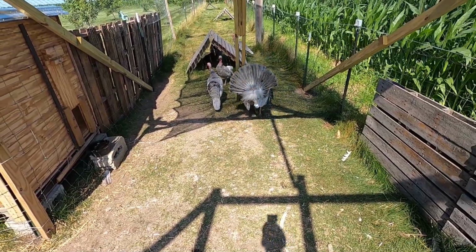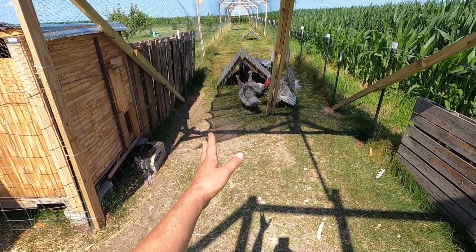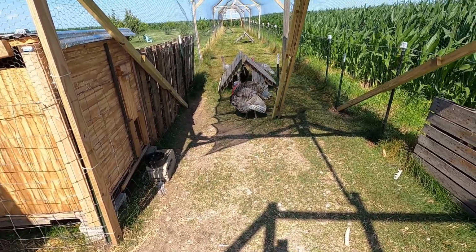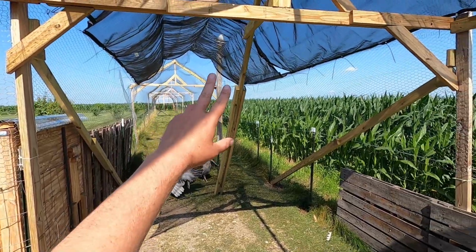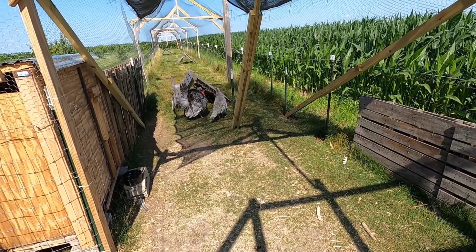And they do really seem to understand and respect this shade. The turkeys will walk to the edge of the shade and stop and then go back into the shade. They don't like going out in the bright sun. So you need to make sure to offer your birds some shade. They will definitely appreciate it and use it.